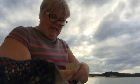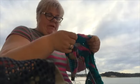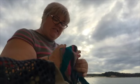And the solid colour in between is from Leading Men Fibre Arts. It's called Concealed Elixir, and the self-striping is called Holy Moly. I don't think I'm going to get this finished by the end of the month, but that's okay.